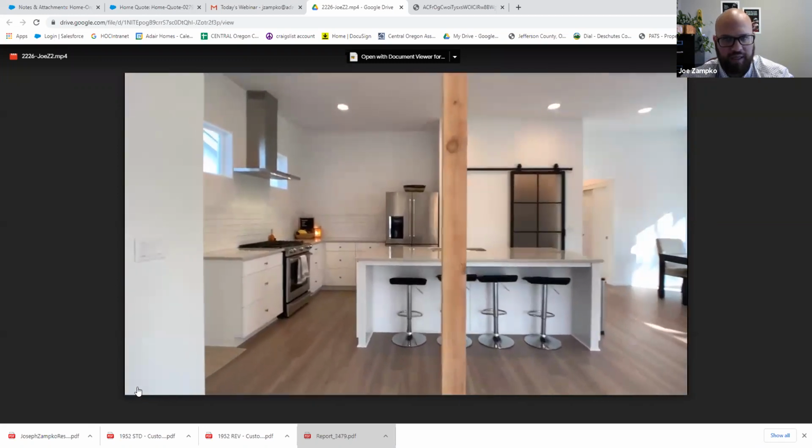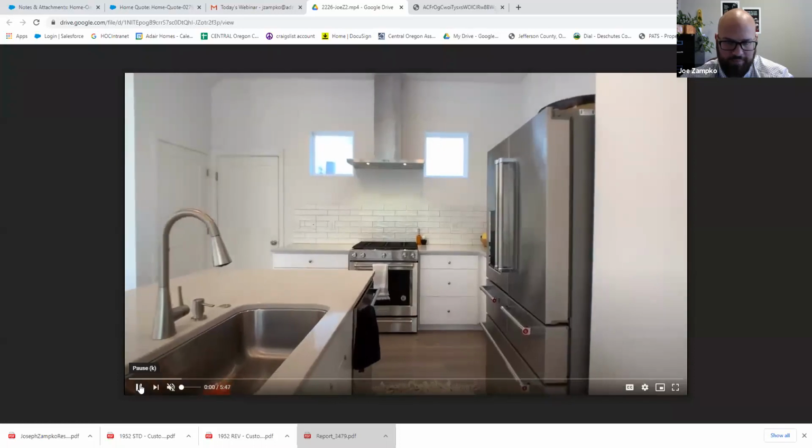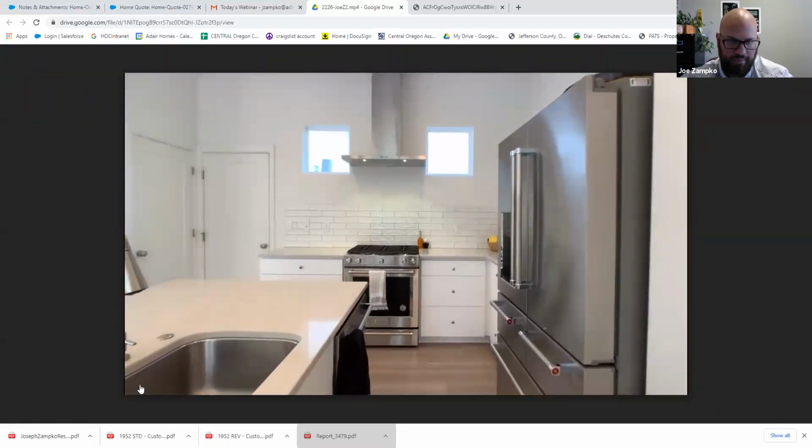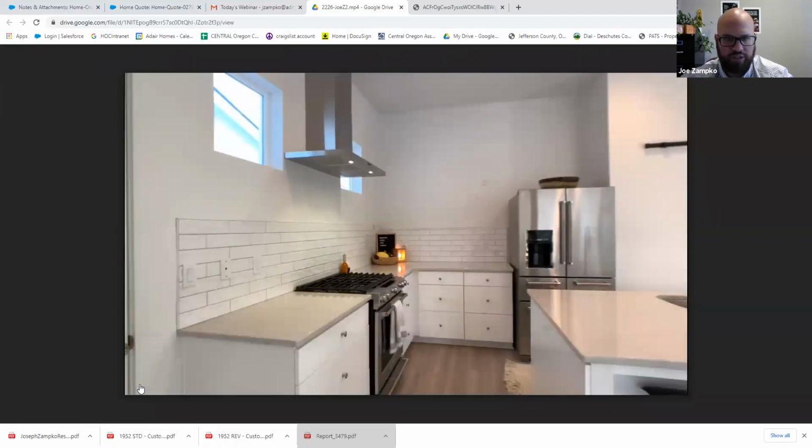So plenty of kitchen cabinetry space. Just want to go over a couple quick items here. This client opted to do no upper cabinets, so they're going to do floating shelves later. Went with an upgraded subway tile, all white cabinets, soft close. Got the undermount sink and then the hood vent there above the cooktop. Those doors are upgraded doors. They're shaker doors. I'll get to them in just a moment.